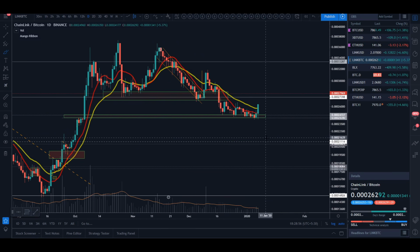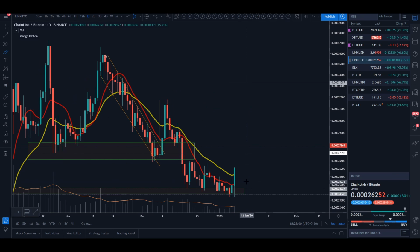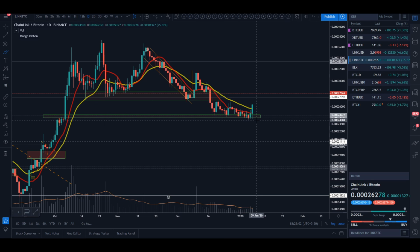And now you can see ChainLink getting supported in this area over here, not breaking through. I'm pretty sure a lot of bears were waiting for this to break because that was a good short opportunity. If ChainLink lost this key level on the Bitcoin pairing at around 24,300 Satoshi, we were going to see a spill over effect to around 21,000 Satoshi. But hey, the bulls managed to defend that, and now perhaps are retaking the 21 EMA on the Bitcoin pairing.